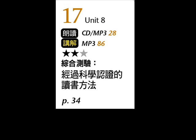Instead of panicking, give yourself time to deploy these techniques. Yeah, because no one likes that feeling of cramming the night before the test. No one likes that feeling of being unprepared the morning of the test and feeling like, oh, I should have done all this a week ago. So instead of panicking, give yourself time to deploy these techniques. When we use this word deploy in this sense, we're talking about using something, basically put it into effect, put it into action, something like that.